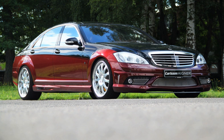Estimated acceleration from 0 to 100 kilometers per hour, 62 miles per hour, is 3.7 seconds and top speed is 219 miles per hour, 355 kilometers per hour.